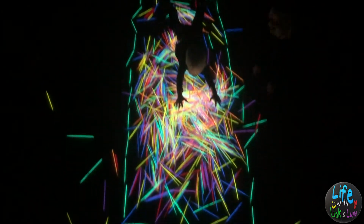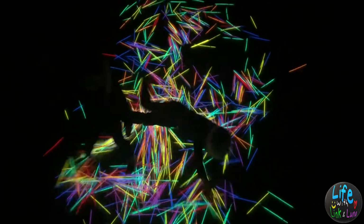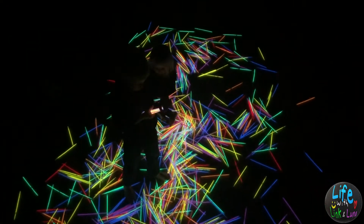3, 2, 1, go! Go! Go! Keep sliding! Oh! Interference by Luna! Time for Luna's glow stick slip and slide.